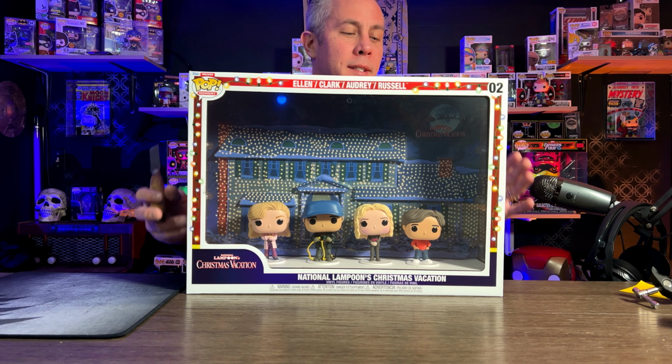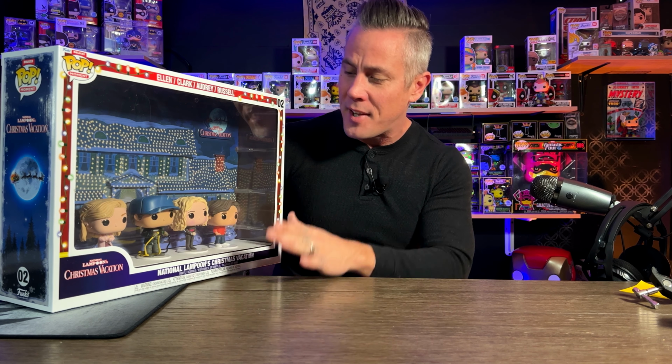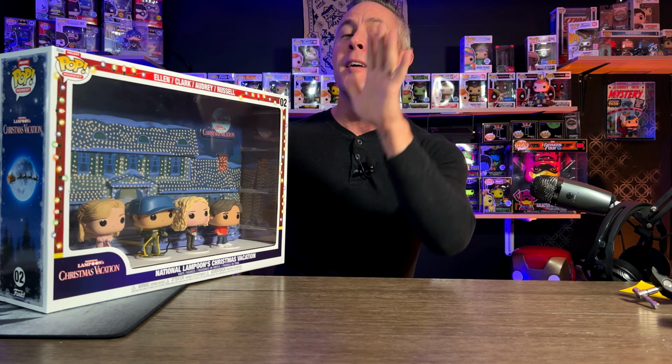Now, this is a little different than anything we have seen coming from Funko yet. It is really massive. It is really big. It takes up a lot of space. They are also what I consider to be on the expensive side, especially for somebody who's just going to be collecting these and not necessarily pops. This seems like a big price tag that's going to take up a lot of space. But let's take a closer look at it before we get super judgmental on it altogether.